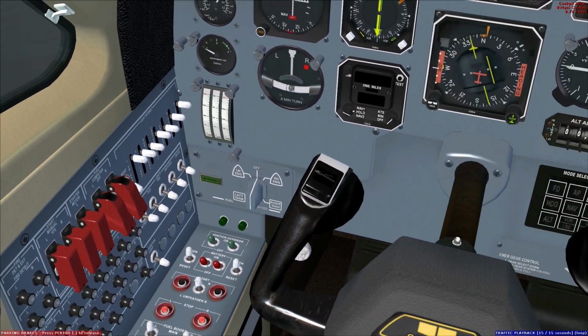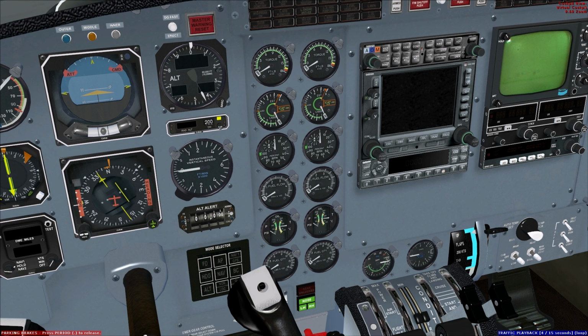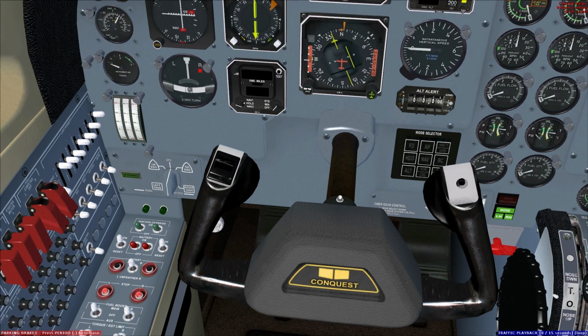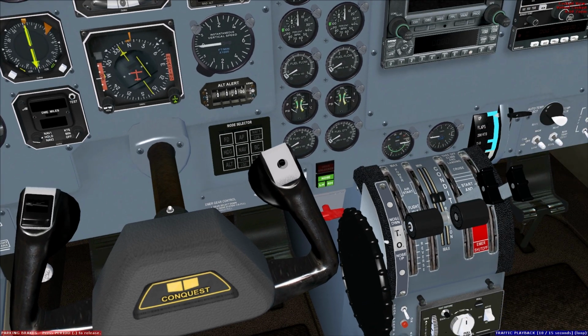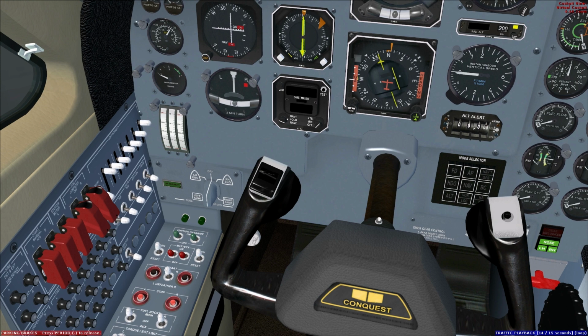I'm going to do a startup video and show you guys just how accurate we've gotten this Garrett simulation in a few. So after I walk you through the rest of the cockpit, we'll pull the airplane out and I'll show you an engine startup and shutdown. But the Conquest is totally effortless to get started.